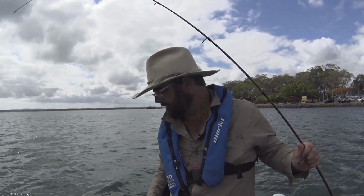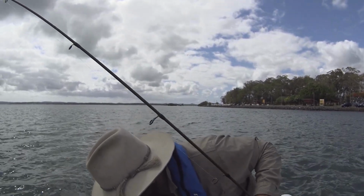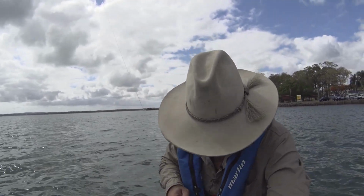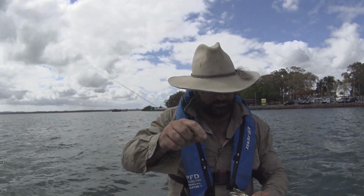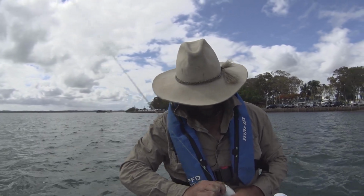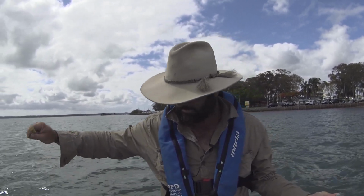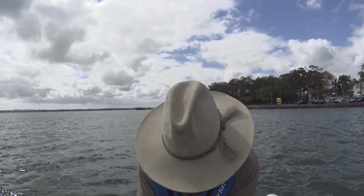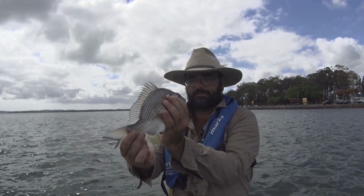Big bream. Whoa, stonker bream. Jesus bloody Christ. Fuck, look at that. Absolute stonker.